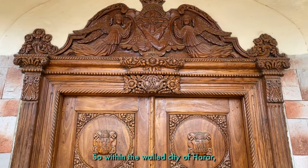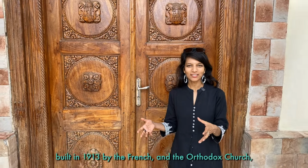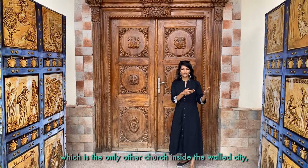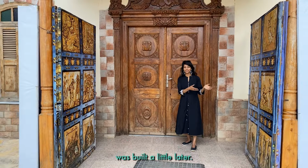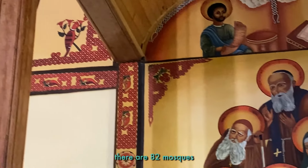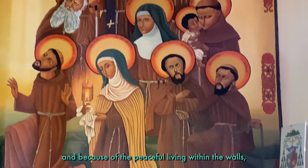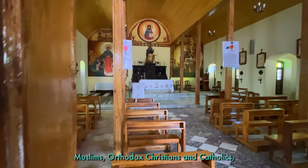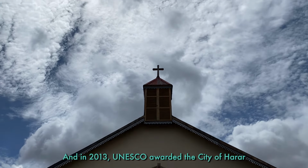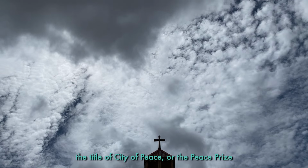So within the walled city of Harar, there is this one Catholic church, which is the oldest and the first church built in 1913 by the French. And the Orthodox church, which is the only other church inside the walled city, was built a little later. So, like I told you earlier, there are 82 mosques and this Catholic church and the Orthodox church. And because of the peaceful living within the walls, Muslims, Orthodox Christians and Catholics, Harar is also called City of Peace. And in 2013, UNESCO awarded the city of Harar the title of City of Peace.